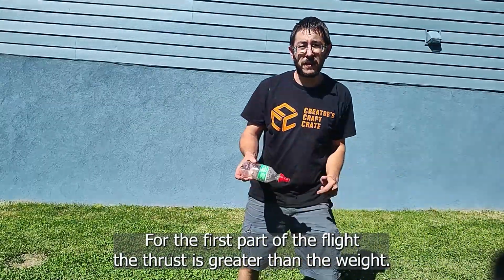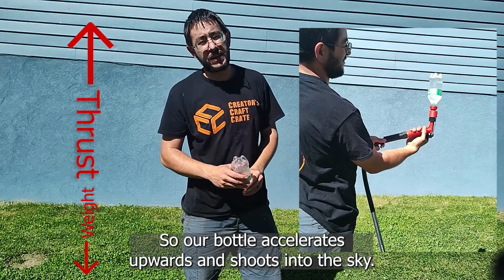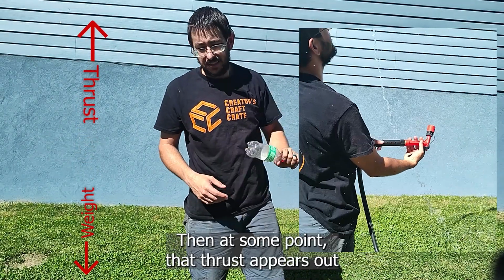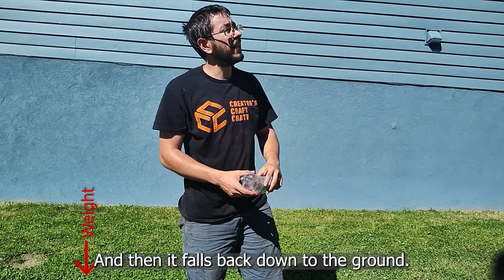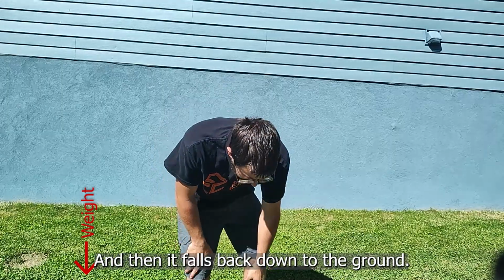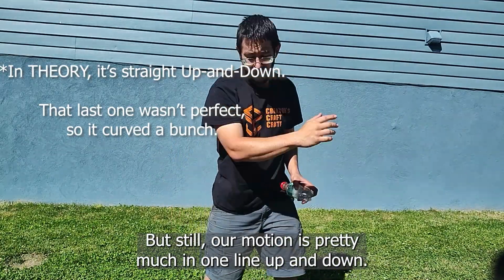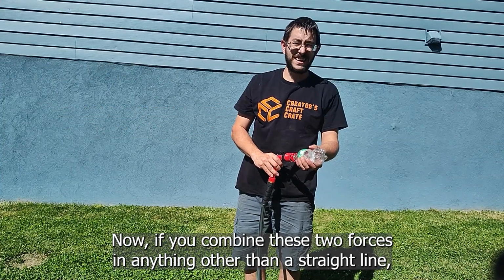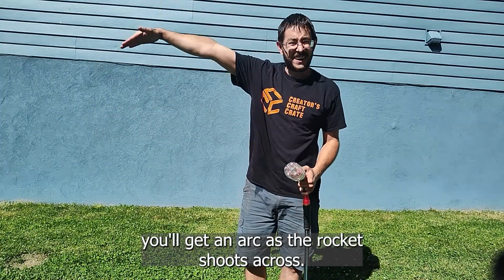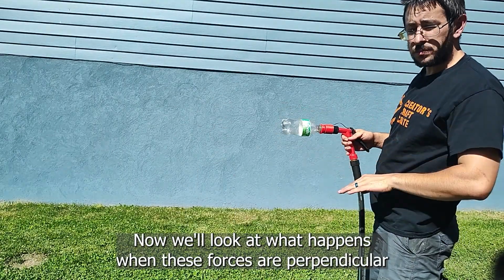For the first part of the flight, the thrust is greater than the weight. So our bottle accelerates upwards. It shoots into the sky. Then at some point, that thrust peters out, and the weight starts to be bigger than the thrust. And then it falls back down to the ground. But still, our motion is pretty much in one line, up and down. Now, if you combine these two forces in anything other than a straight line, you'll get an arc. The rocket shoots across. So now we'll look at what happens when these forces are perpendicular.